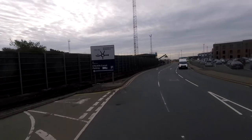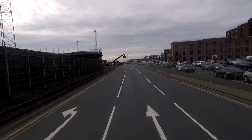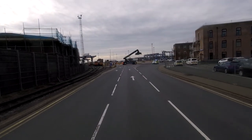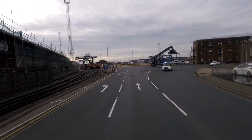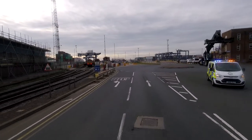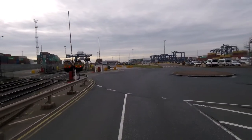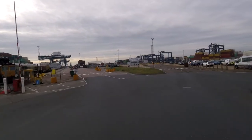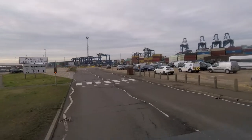Be aware at all times of the traffic situation whilst on the docks. The big heavy industrial cranes and pickups that they use are massive and slow moving, so always be aware of moving traffic whilst on the docks. Again, as I said before, keep an eye out for signs. These help no end.